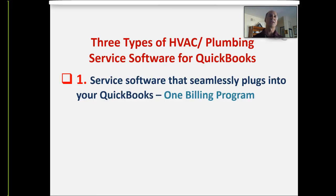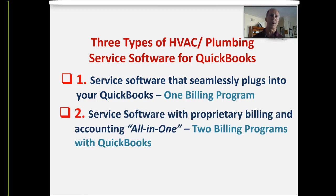There are really three different types of HVAC plumbing service software that's designed specifically for QuickBooks. The first type is service software that seamlessly plugs directly into your QuickBooks. This means that QuickBooks continues to do your customer billing and all of the other functions that it already possibly does in your office. So nothing changes when it comes to QuickBooks, including the billing. It's still one program.